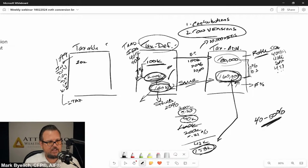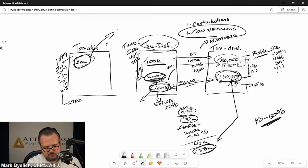Now, what about this opportunity cost? Well, what about that $20,000? I understand the withholding, but what if we paid $20,000 out of this taxable bucket? So what if the whole $100,000 got converted over to here? But geez, I could have used this money and instead of sending this to the IRS, never to be seen again, I could have used that money and it could have grown.